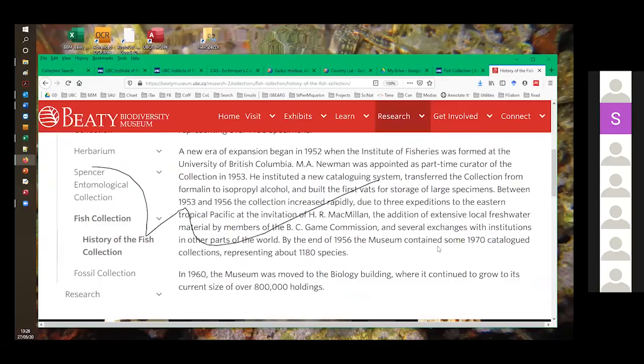in the collection. The thing is that the database also includes the results of many surveys in the rivers of British Columbia, and they added these observations, where they didn't collect the specimens, to the database, which ended up with 800,000 specimens, both preserved and observed. So anyway, it's a nice resource for British Columbia to have all these records, because most of them are geo-coordinated, and it can be used for many, many purposes.